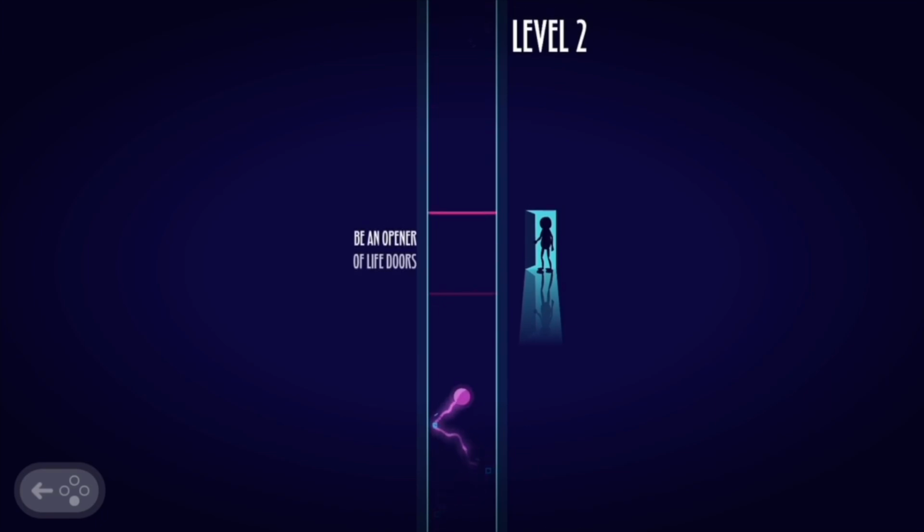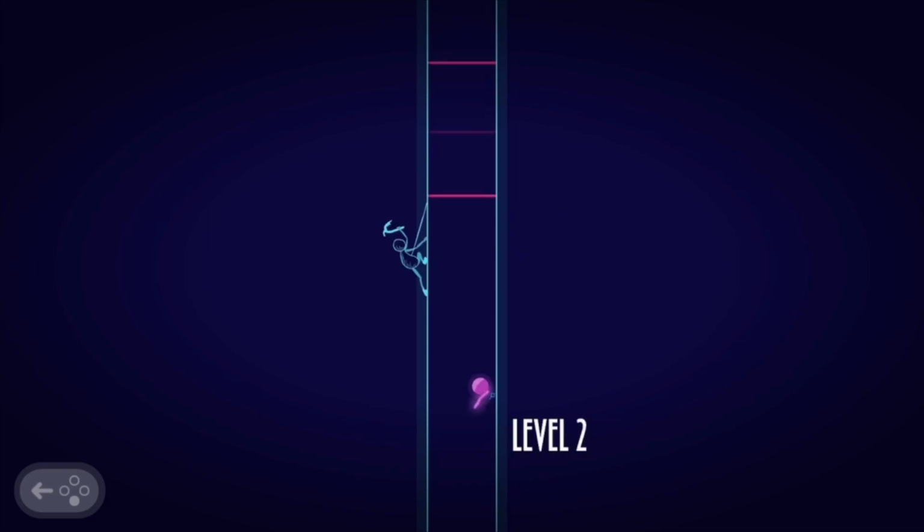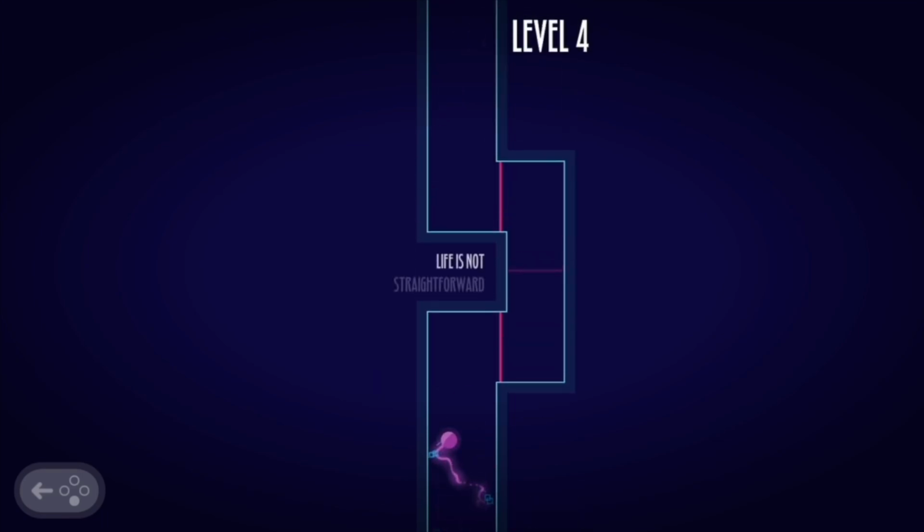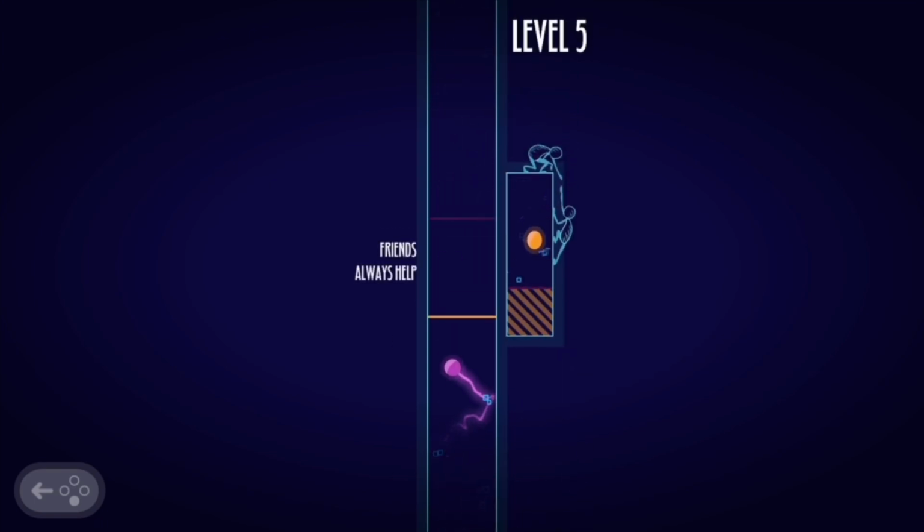On the other hand, it does feel a little bit pretentious at times. The way in which the game plays is that at each level, the game is narrated and almost leads you through different life lessons as you work your way through each section. So, for example, there may be an area where you have to break through a wall with your ball. The game narrates it as something like, sometimes you have to break through barriers to get to your destination.